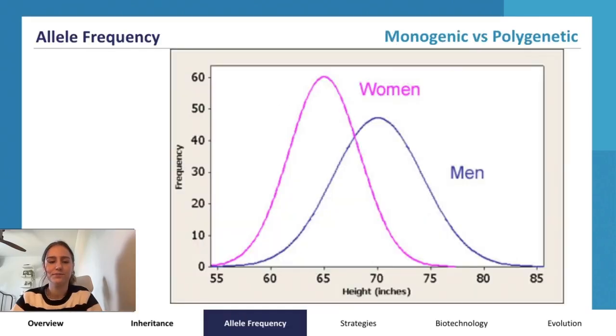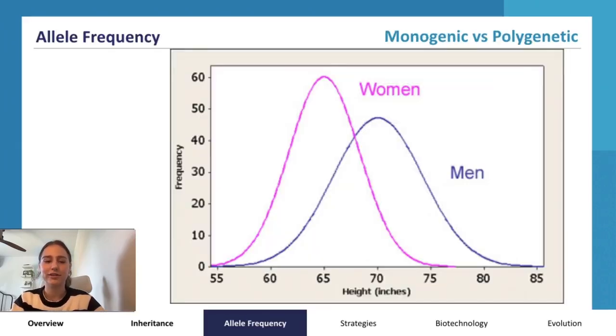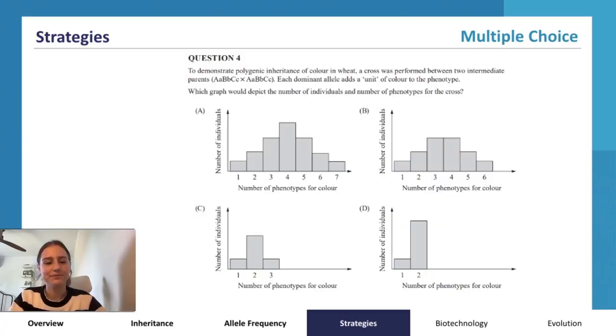Okay, I'll move on. Again, you're not expected to, I believe, know how to do a polygenic inheritance chart. They're more expecting you to understand the basics of this idea. And a good question would be you'd be given that graph and then asked to identify what type of inheritance is happening, and the answer would be polygenic because you can't receive more than 2 different types of phenotypes in typical Mendelian inheritance. Okay.